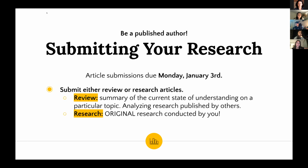Alternatively, you can publish a research paper, which is original research that you have conducted in a lab or on the computer, anything like that. And so typically most of our articles are within the research category, but we're always looking for review articles, especially because the past year has been primarily remote. And so if you're interested, feel free to submit any of these types of articles. We accept life science, physical science, engineering, that type of thing.